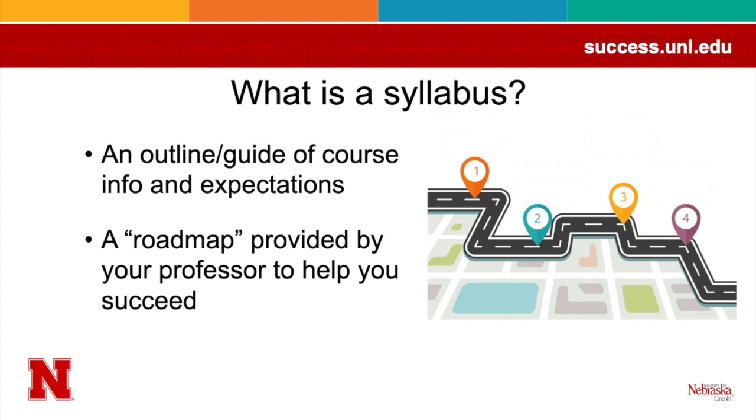So to switch gears and really dig into the organization, into the syllabus, the first question that I like to ask students is just, do you even know what a syllabus is? Most of you have been to your first classes already this week, and I think professors have been spending some time actually going through the syllabi. But again, as a first generation student, I had no idea what this thing was until the professor walked us through it in class. So the way that I like to describe it to students is this: a syllabus is really an outline and a guide of all the course info and the expectations.